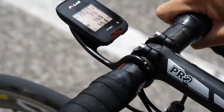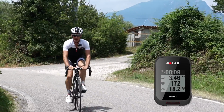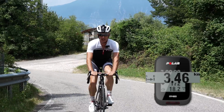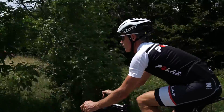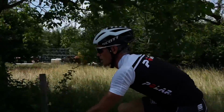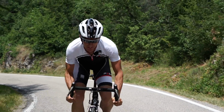So I see all of that in real time, and then of course, I can count down the distance to the end of the segment, and I can see that it's not too far to go now. And as I'm a little bit behind, I better get a move on.